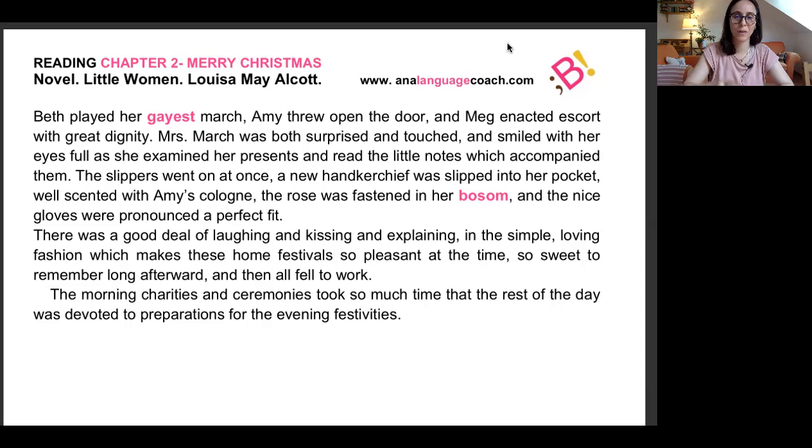Y lo han explicado antes porque no he leído esa parte, pero aparece. Well scented with Amy's cologne, y con la colonia de Amy, they scented the handkerchief. The rose was fastened, se colocó, ¿no? Se fastened in her bosom, and bosom is the chest, ¿vale? In her bosom. And the nice gloves were pronounced as perfect fit. So now is the moment of the mother receiving the gifts from her 4 daughters.